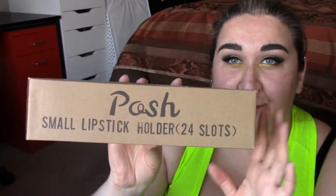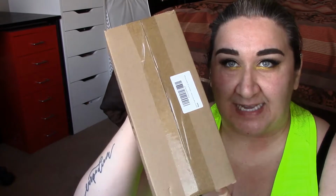But I wanted to show you guys a little bit of something that I picked up. So I went on Amazon and I picked up a small lipstick holder. It has 21 or 24 slots. It's by POSH. I will link it down below so you guys can have a look if you want to place an order for it. I haven't opened this yet, so it'll be a brand new unboxing, but I have one very similar, if not exact to the same of this one that I previously bought from Amazon. And I wanted to do another order of the same thing because I want to reorganize my makeup vanity and stuff, so I'll obviously do that with you guys as well.